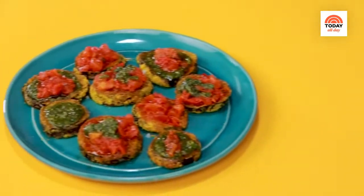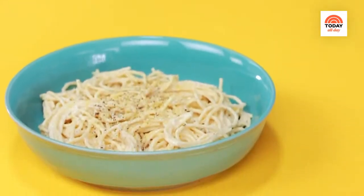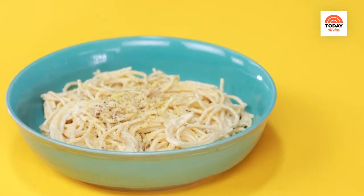Buongiorno, today, all day. Who doesn't love Italian food? Well, up next on Hashtag Cooking, Saba is putting her own spin on two classic Italian dishes. First, a crispy breaded eggplant that's baked, not deep fried, and gluten-free. Then she whips up a vegan version of a classic pasta dish.